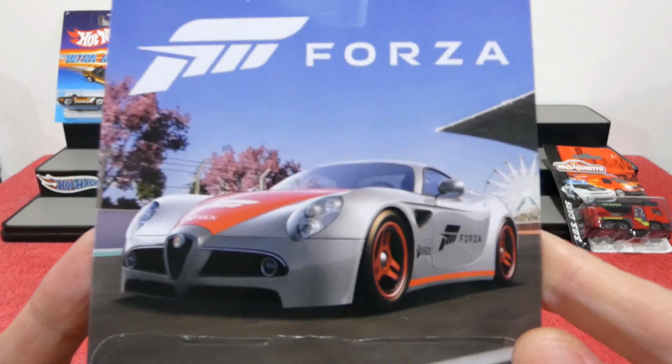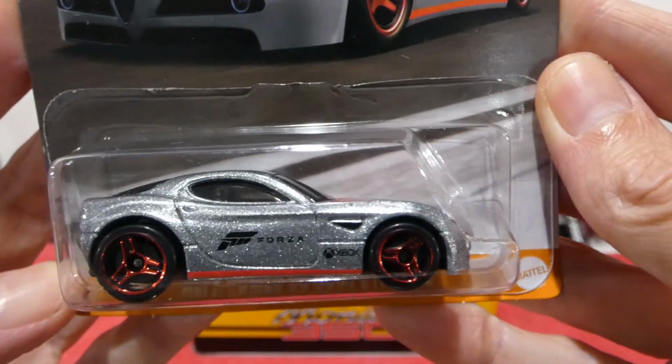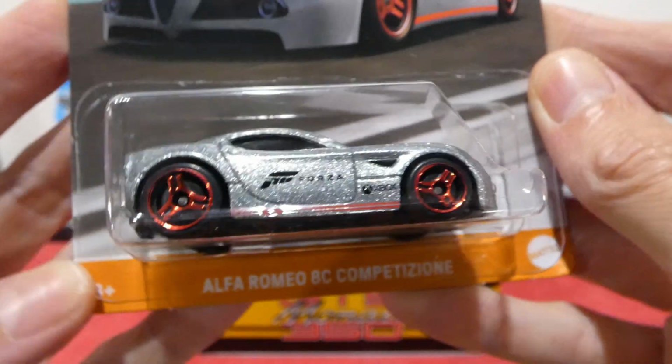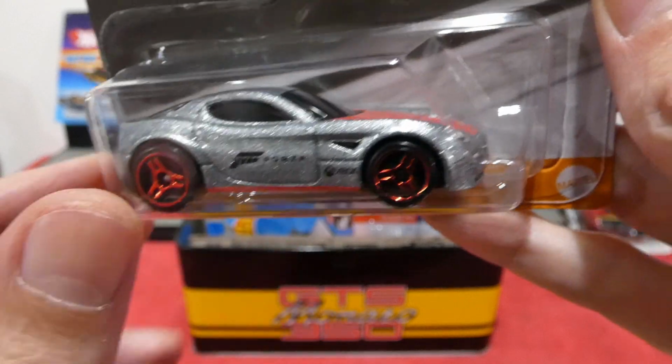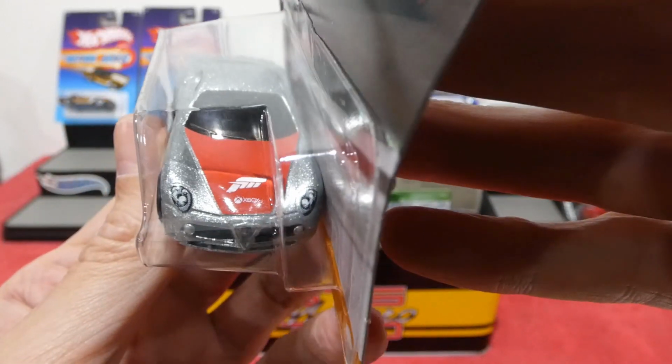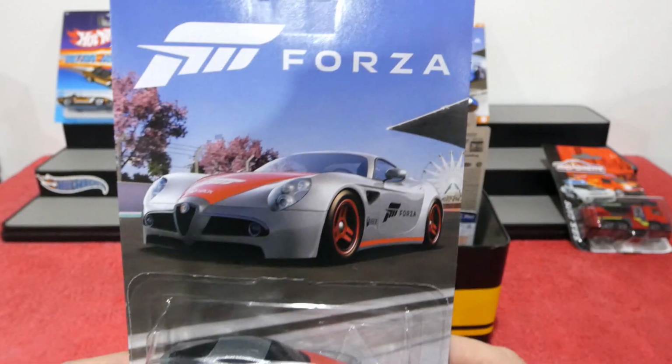Next up we have the Alfa Romeo the 8C competition. Very nice metallic silver. It's got those red 3-spoke wheels, Forza livery on the side there, nice red stripe down there. This reminds me of the Porsche, the Forza Porsche from a few years ago.